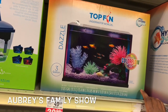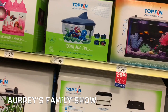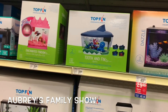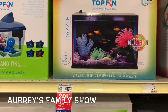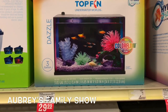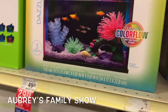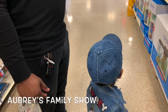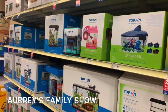Or the two, babe? No, we said we gotta get a 5 to 10 gallon. We said if we're not adding more fish, we just get a 5 gallon. But if we're adding more fish, get a big one. I mean, the 3 look good. Yeah, let's get the 3. Aubrey, do you like this? Yeah, I like that. And the 1 gallon is too small. That's what I was thinking.